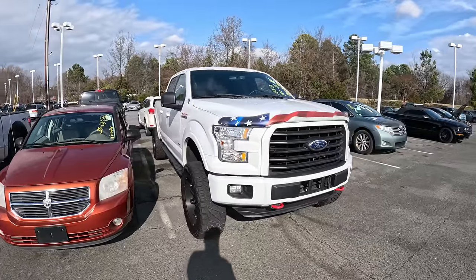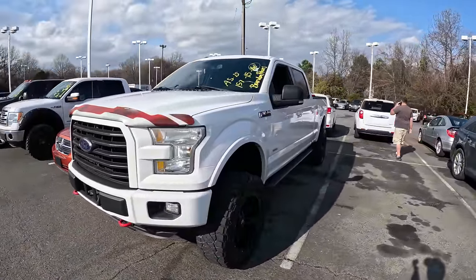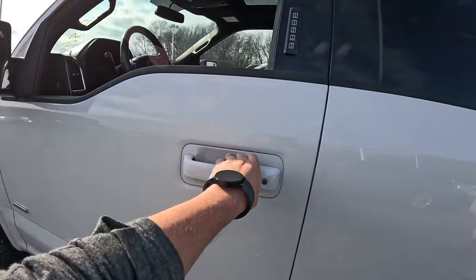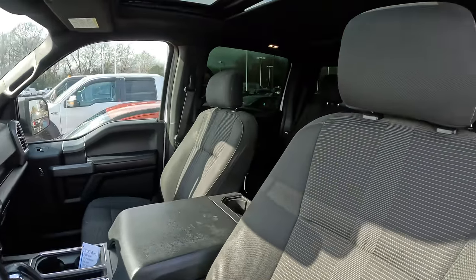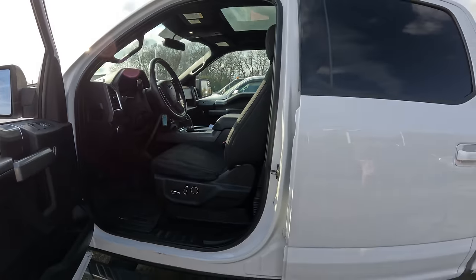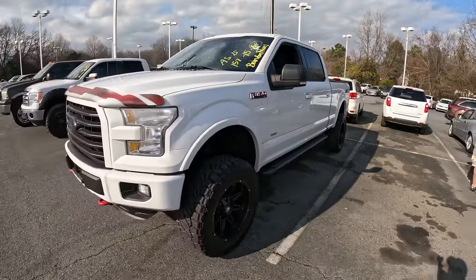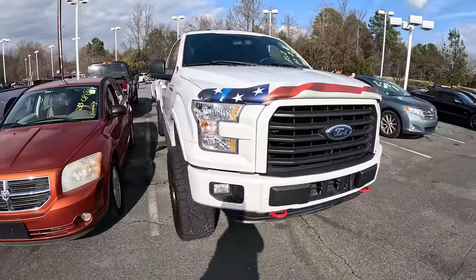Here's a lifted F-150. It's a 15. It's got 168,000 miles. Looks good. It says as is on it, so it's probably going to bring a little bit less money than what it should. We don't know what the issue is, but the auction's not going to guarantee the motor and the transmission in it. Looks great though. It's an FX4. It's a 2015, it's got 168,000 miles on it. F-150.